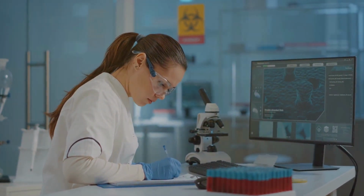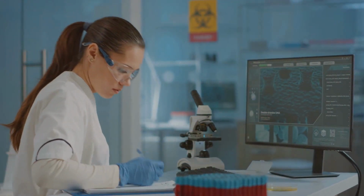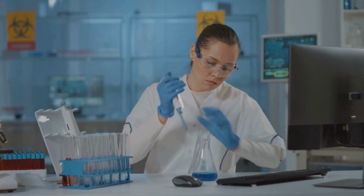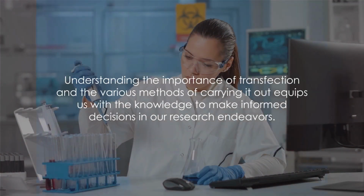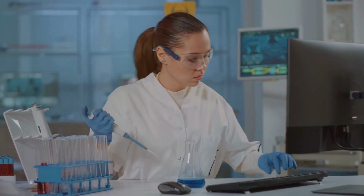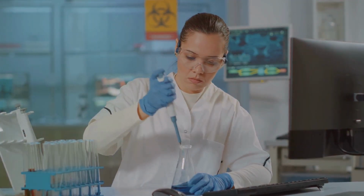Every experiment is unique with its own set of requirements and constraints. The key is to understand the strengths and limitations of each transfection method and align them with your specific needs. Understanding the importance of transfection and the various methods of carrying it out equips us with the knowledge to make informed decisions in our research endeavors.